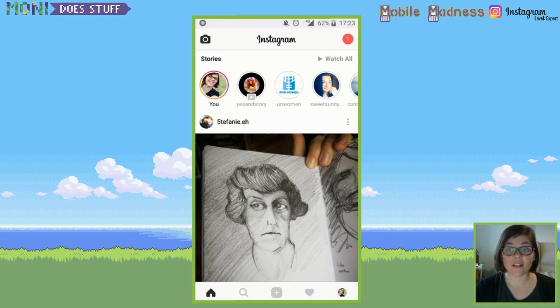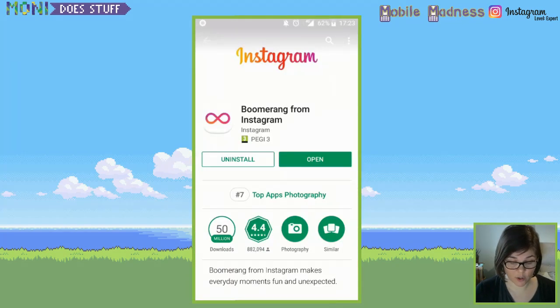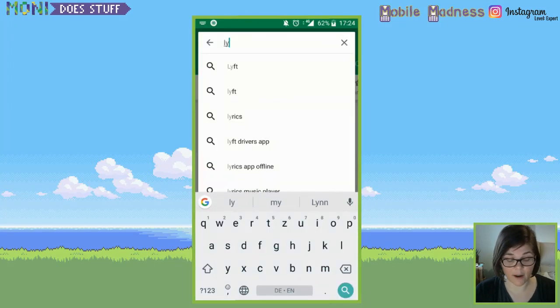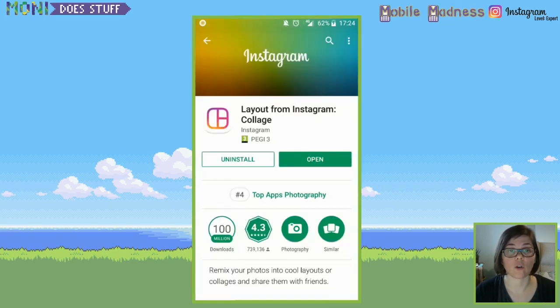And Layout is not for stories, but it's also a separate app. I'm just typing it in now. Layout for Instagram. It's how you can create collages on your Instagram feed, which means sometimes it's nice to have one picture, or two pictures, or three or more pictures in one tile.